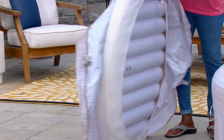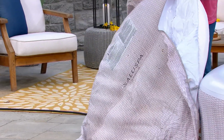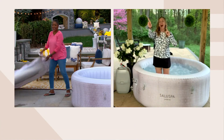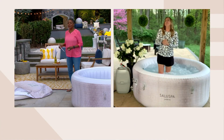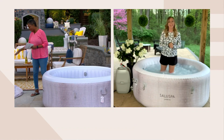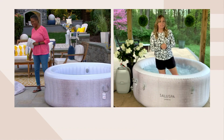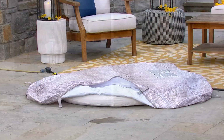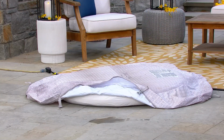Oh, it is, because when I'm looking at this cover that's out here, there's a lot of birds that flew by, clearly, Michelle. I know. The birds wanted to go take a little dip. So, yeah. But here's the other thing: when the cover gets dirty, you can always just hose it off. And the same with the pool. The pool cover is great.